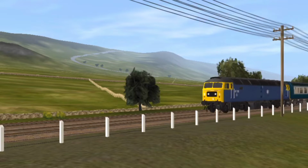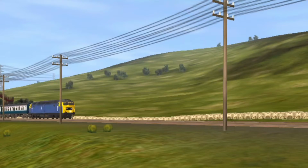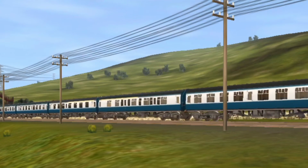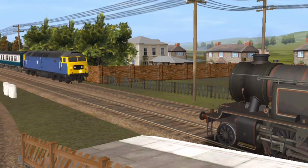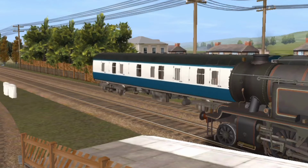Next, we have our first diesel engine on our railway, and that is Eric, the Class 47 diesel engine. Eric's full speed is around 122 miles per hour. He's probably the fastest engine on our railway, even though he always shows off how fast he can go and says we should take over this railway with diesels.